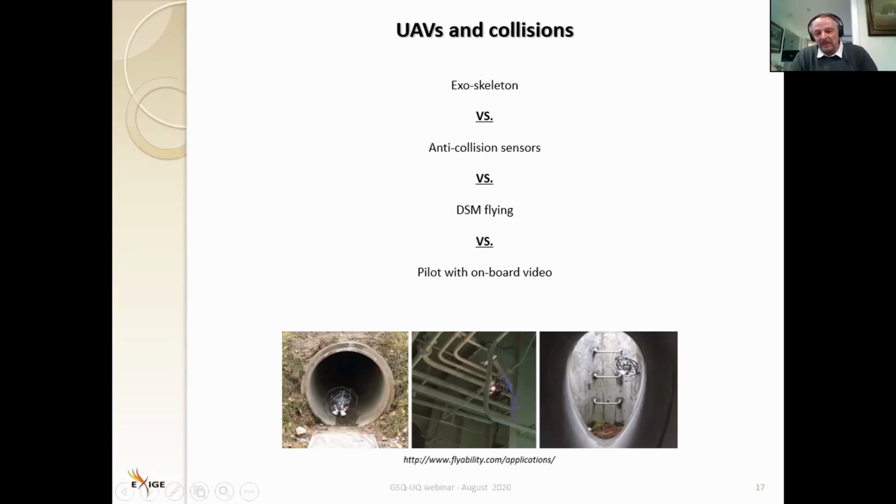So that's basically not going to be useful in exploration because the exoskeleton will get stuck in the branches and everything. But that's one approach. Obviously, the exoskeleton is an extra weight on our UAVs. The second one is anti-collision sensors. Some DJI UAVs have some sensors already. They are working. We managed to stop a UAV flying at 50 centimeters above the ground in front of a fence or even tall grass, but you have to fly very slow. So the anti-collision sensors are not yet there, but they're going to come.